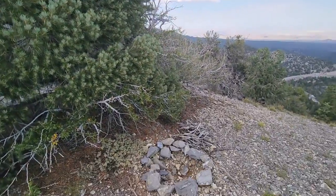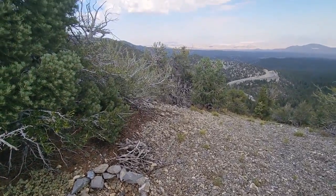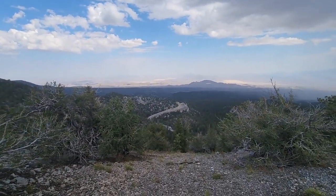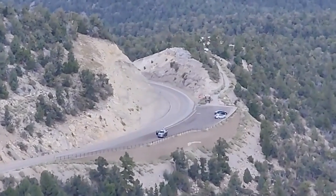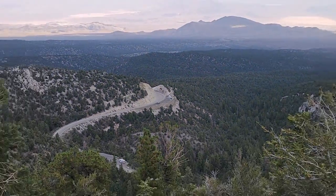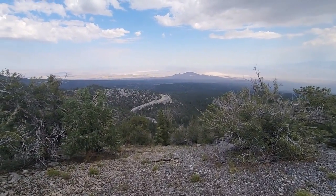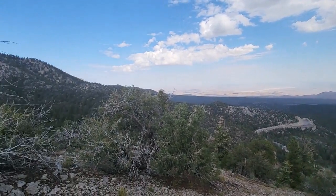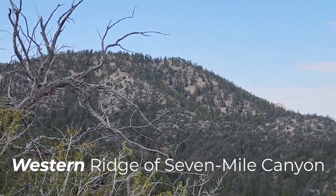By the way, there's a little camp area. Somebody camped up here. What a view. How the stars must have looked that night. And there is the Desert Overlook viewpoint area on Deer Creek Road, just to give you an idea of the bearings. And we're always watching for the bearings so that we can navigate back. There's the Eastern Ridge, and it also has an early high point.